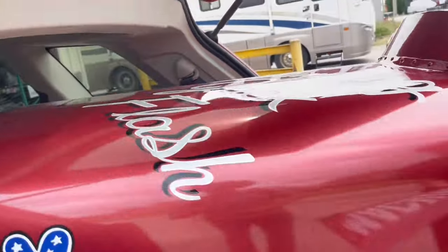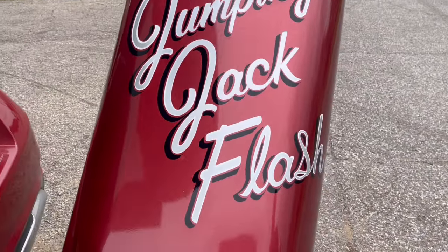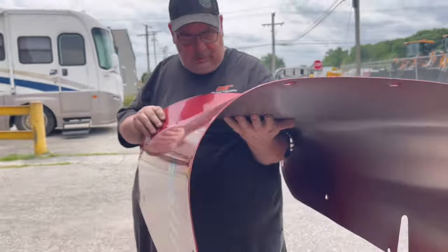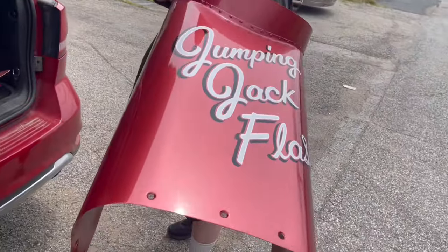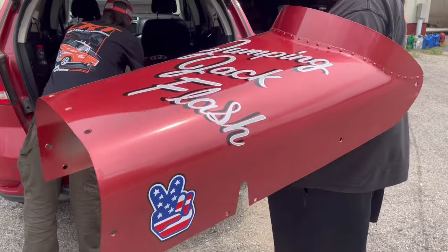I got a picture of it. Look at that. So there's the Jumping Jack Flash, and then on the side it's got the Peace logo that I have on everything. And then on the other side it's got the red, white, and blue Rolling Stones, in the paint. Yeah, isn't that awesome? So that's what the panel looks like. Jumping Jack Flash. It's a gas.